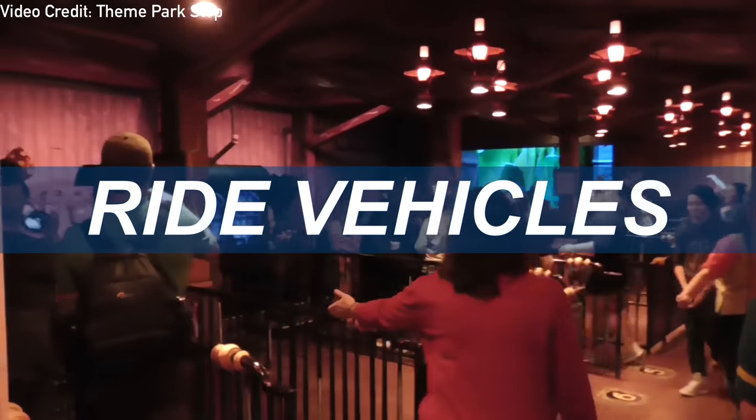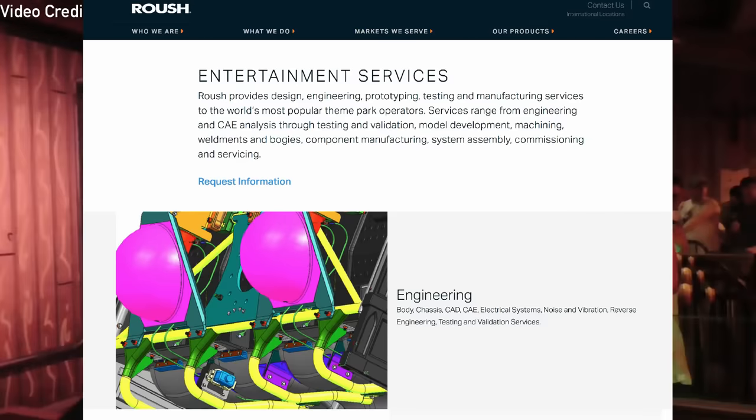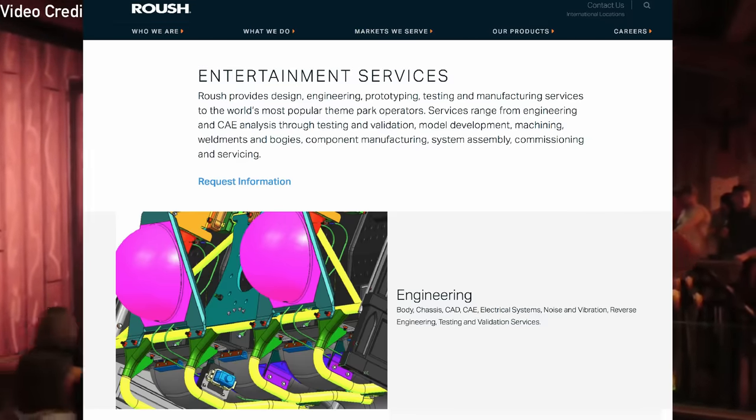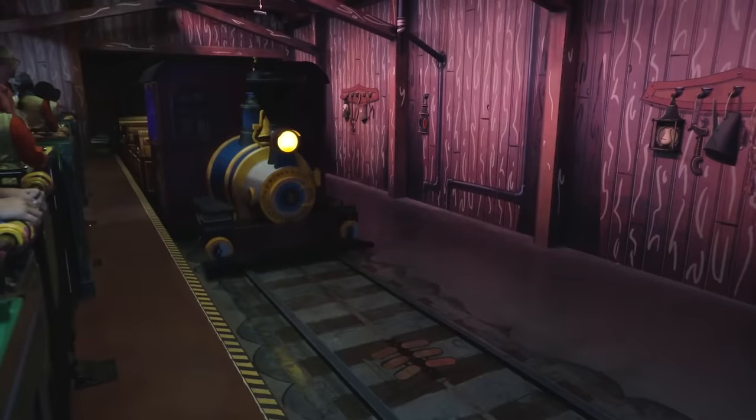These vehicles are custom Roush trackless dark ride vehicles. Roush is a dark ride equipment manufacturer and has provided vehicles for Disney for rides like Rise of the Resistance. These custom vehicles don't feature a motion base, which allows them to move faster through the ride and makes the experience more thrilling and boosts capacity compared to other slower vehicles.